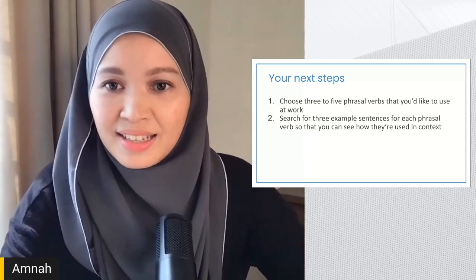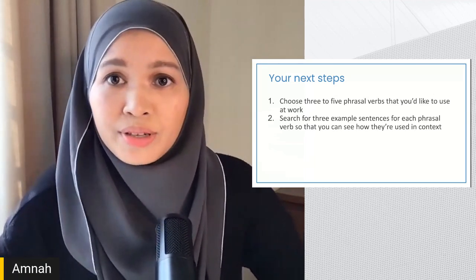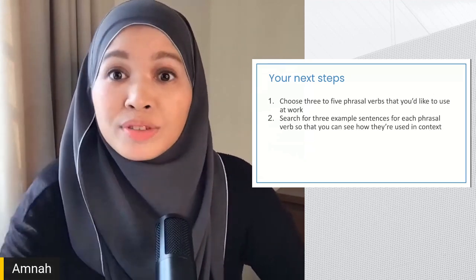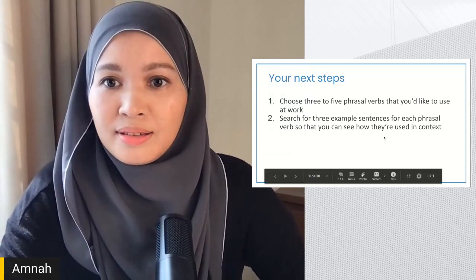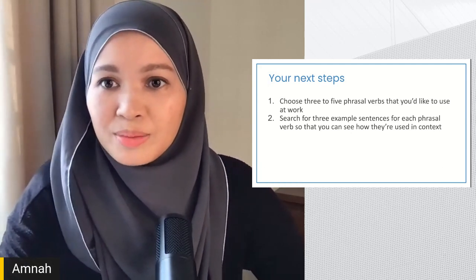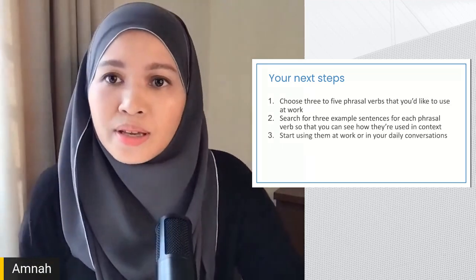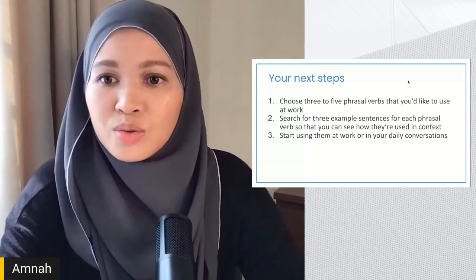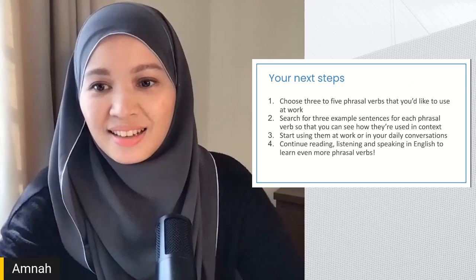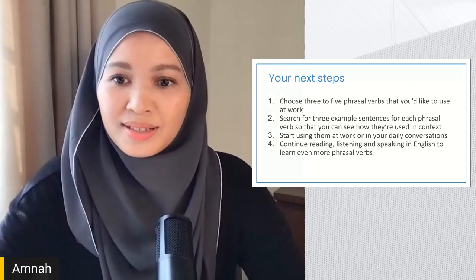All right? Because phrasal verbs are part of learning, expanding your vocabulary. It will help you to be able to express yourself more fluently and confidently as well, right? Because in the English language, there are a lot of phrasal verbs, so not just 25 phrasal verbs. Start using them at work or in your daily conversations. Start using them, okay? Once you know how to use it properly. And then number 4, just continue reading, listening, and speaking in English to learn even more phrasal verbs.